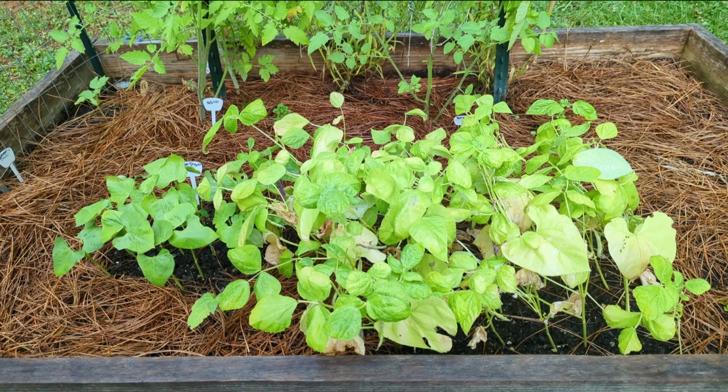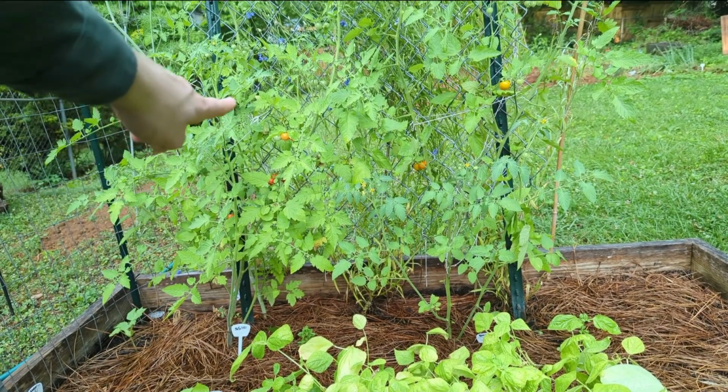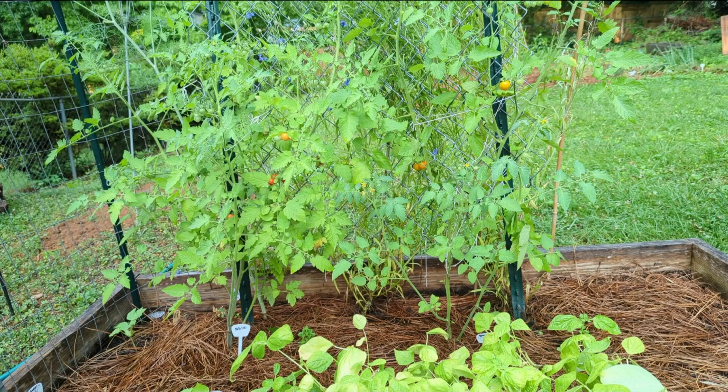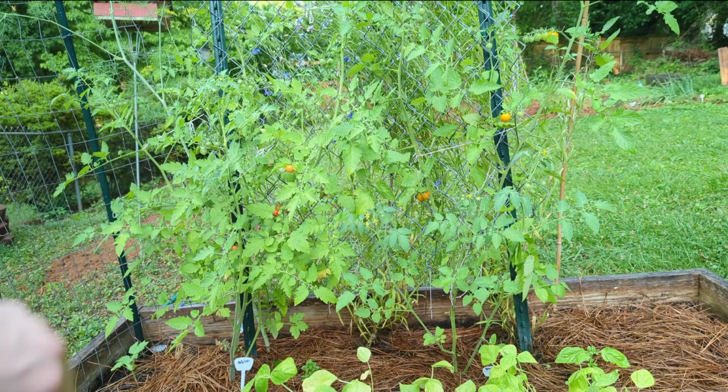And then up on my trellis, I have some cherry tomatoes. So I have Super Sweet 100s. And then this guy over here is a Sun Gold. And then behind them, I have some bachelor button flowers and a dill that is going to seed.